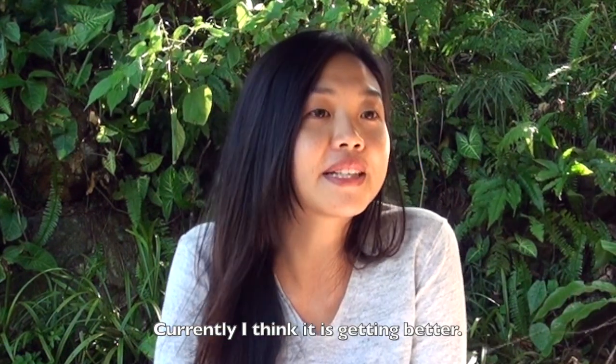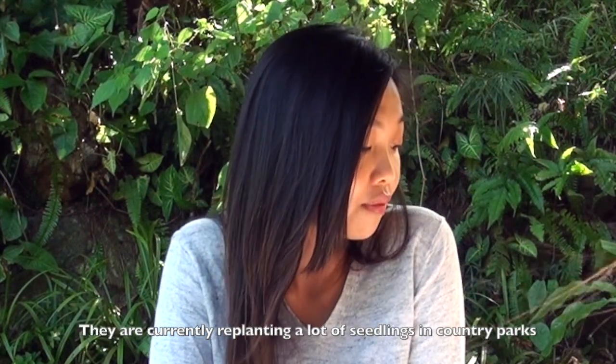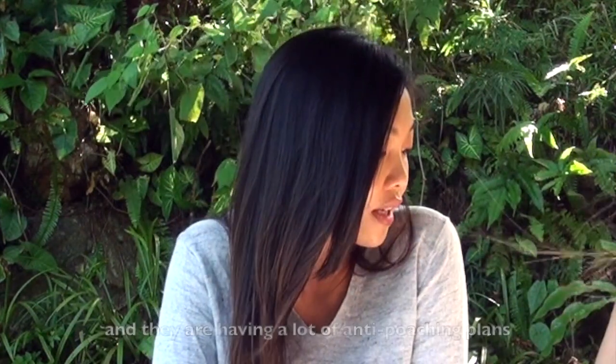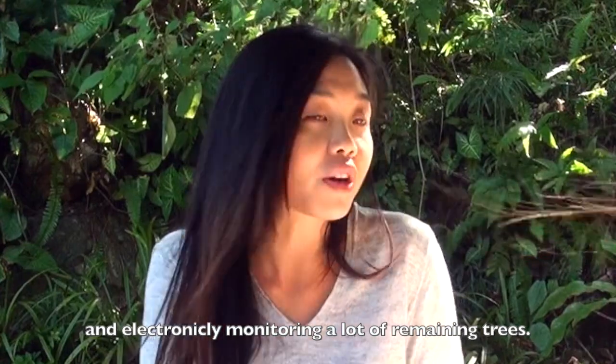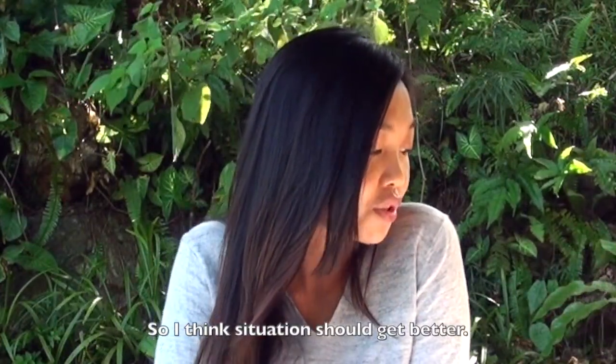Currently, I think it's getting better because there's a new action plan just came out from AFCD. They're currently replanting a lot of seedlings in country parks, and they are having anti-poaching plans and electronically monitoring a lot of remaining trees. So I think the situation should get better.